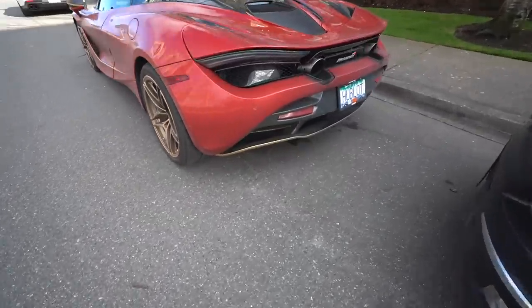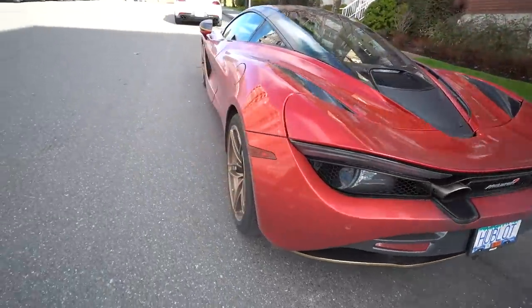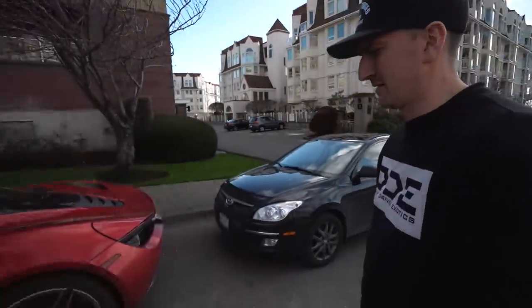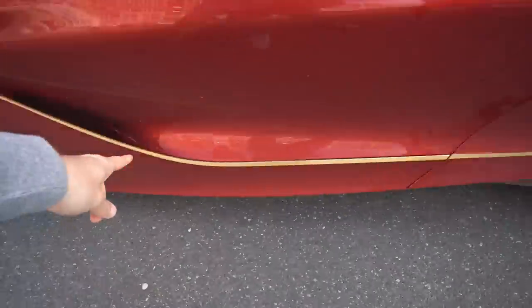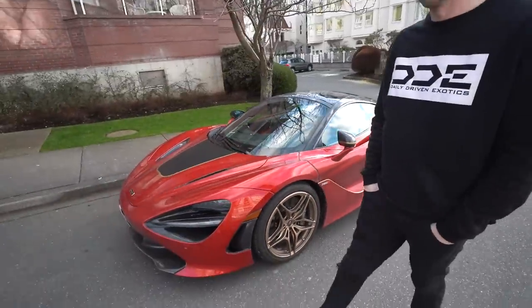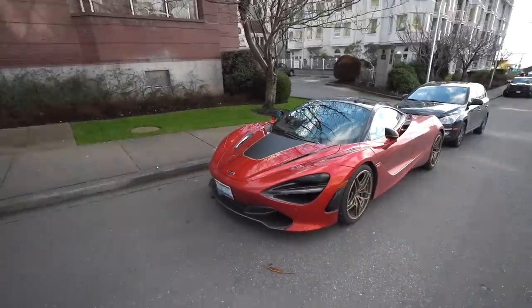So yeah, they've got all this gold detail on the rear diffuser and down along the side. I guess this is it. Would you consider that more of a gold or a bronze wheel? I know, but then this is definitely gold. It's not the same. It's like a different color. That's cool. Dude, it's cold out. It's even got red on the inside of the door panels. Sweet. Little car spotting for you here in Victoria.